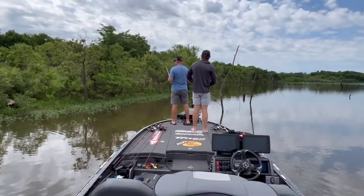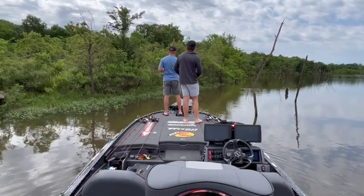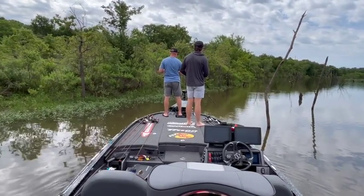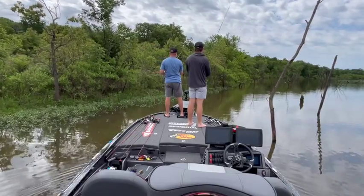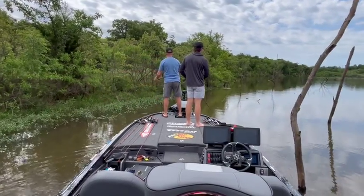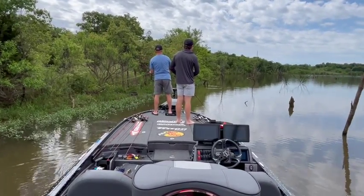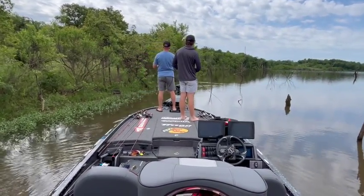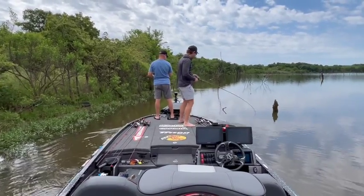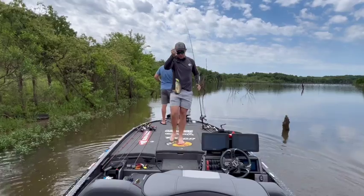I mean, this place could be absolutely full of them, but they're just... But it's late May. Middle May. No, April would have been great. Early May would have been great. Now we're at some spawning, some post spawn, some already out. There we go. Another one that bit right at the boat.